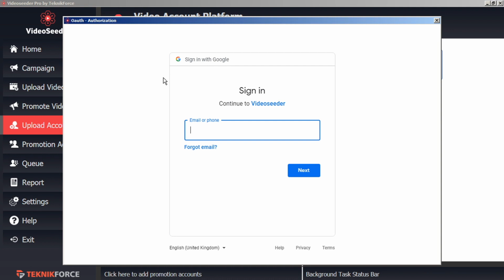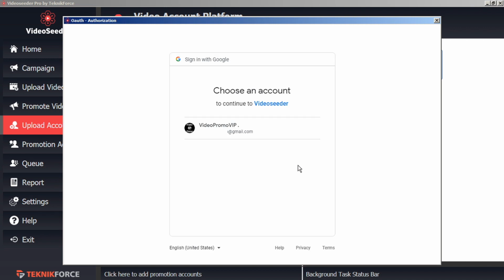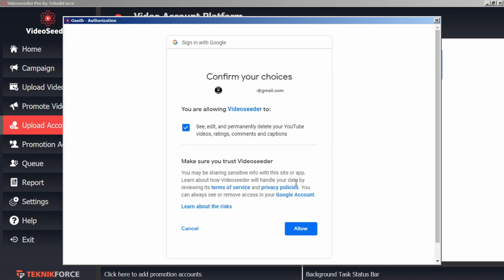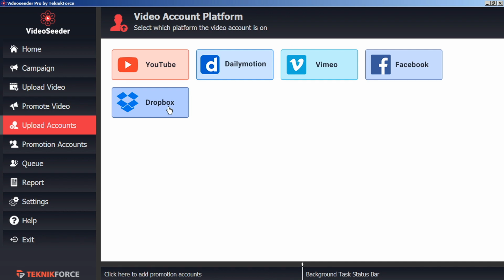Here you can provide your login credentials, and this will be communicated directly to the platform holder, so you don't have to worry about your privacy being compromised. And then allow Videoseeder permission to access your account. Then confirm your permissions. As a confirmation, you'll see your new account added to the Videoseeder video account platform page. You can continue doing this for all the various other video platforms as well.